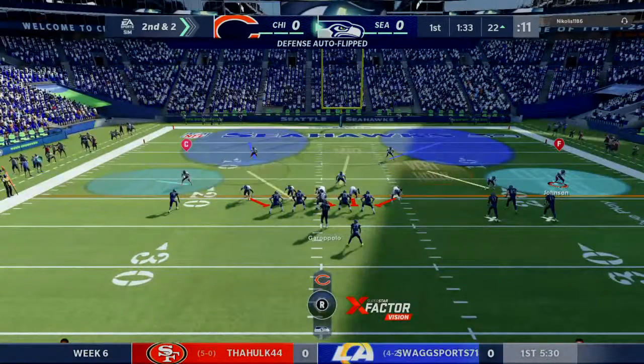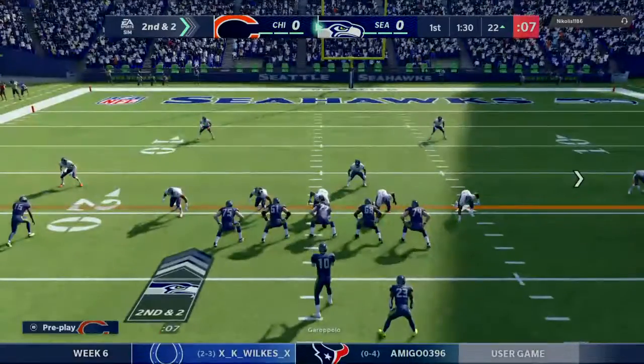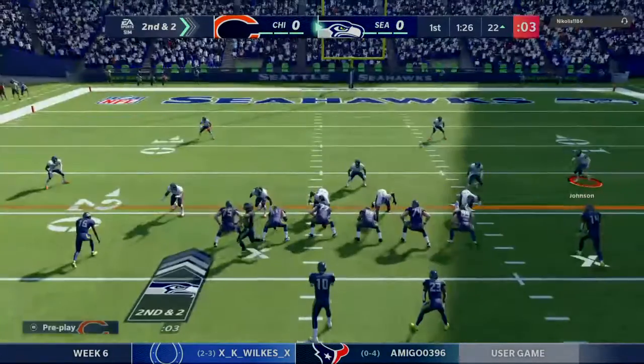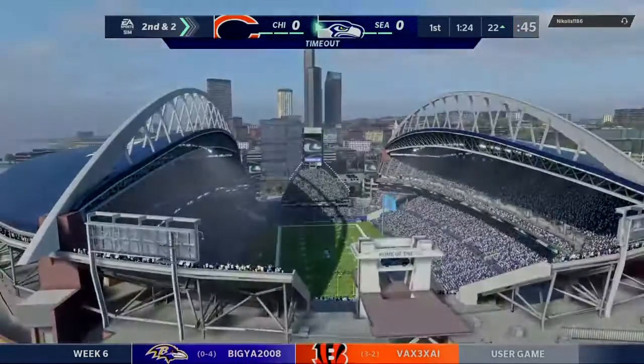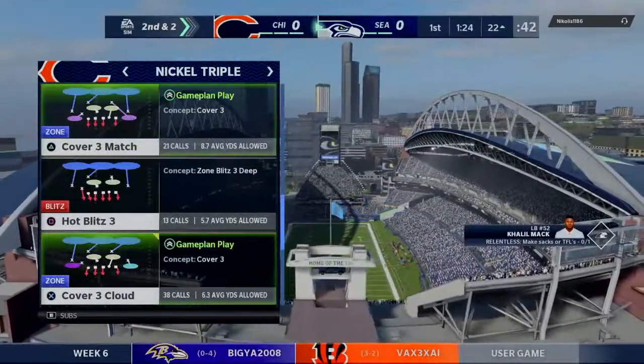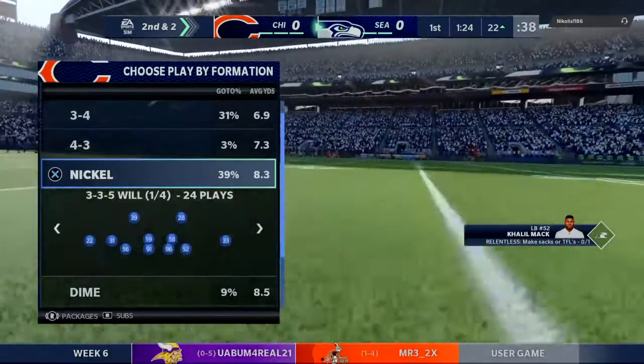Facing a 2nd and 2 after that last catch, good for 8 yards. Play clock down to 2, and we get a signal and a timeout. They'll have 2 remaining as we step aside here in this first quarter.